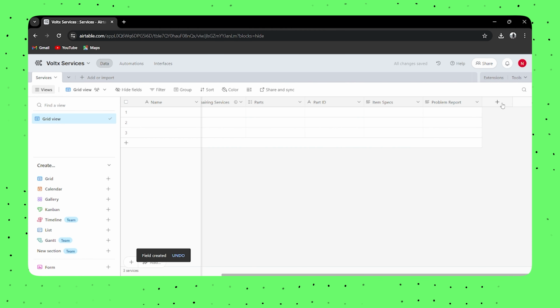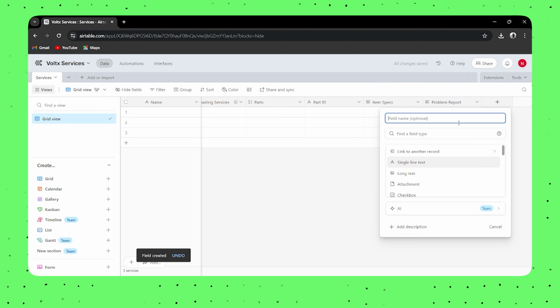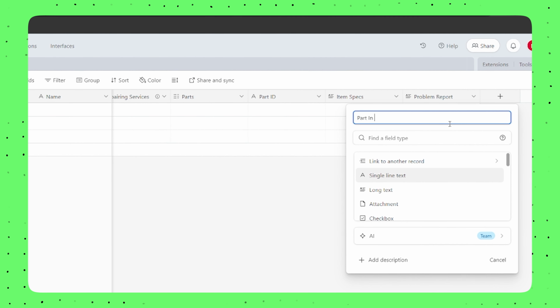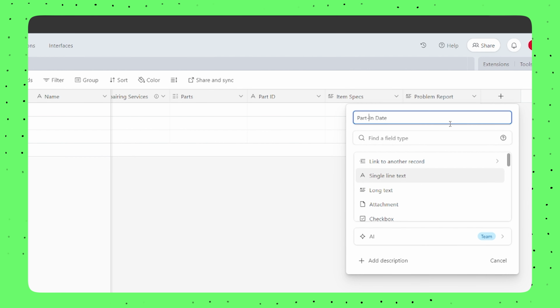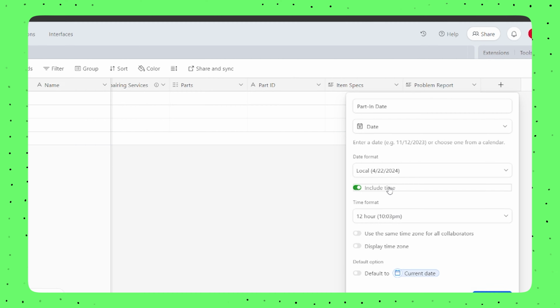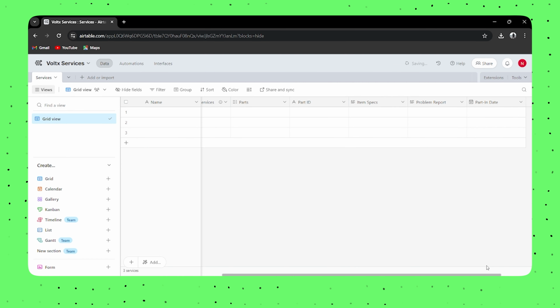Now let's add in a new field which is not there in the Excel sheet, which they manage manually in their book. The part in date. This is extremely crucial because both the operational manager and the staff can be managed according to when the parts are coming. We'll also add a calendar view, but before that, let's finish up adding the rest of the fields.